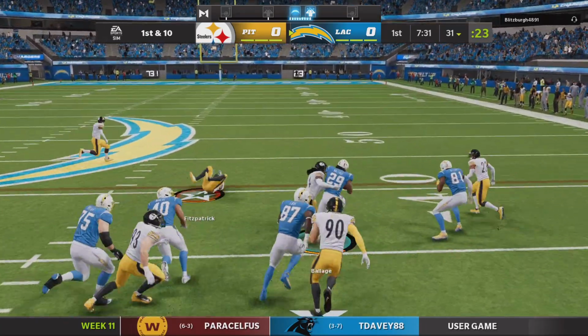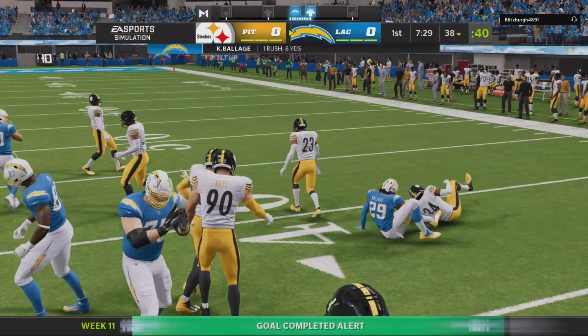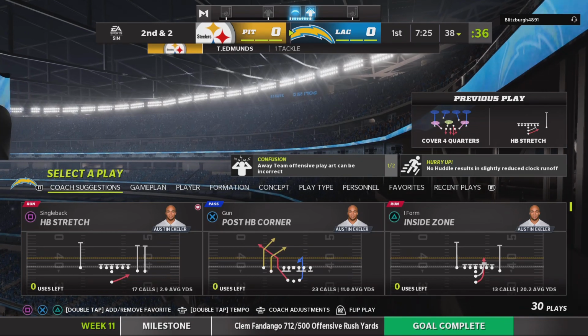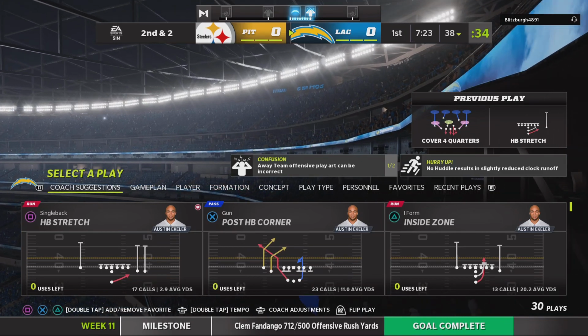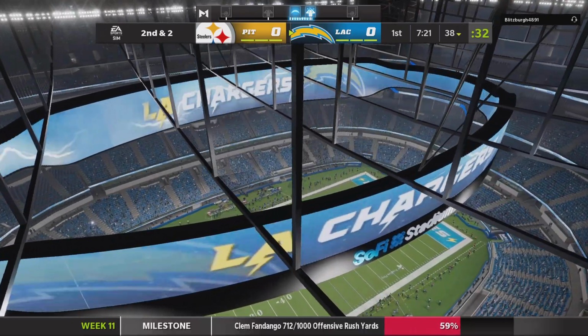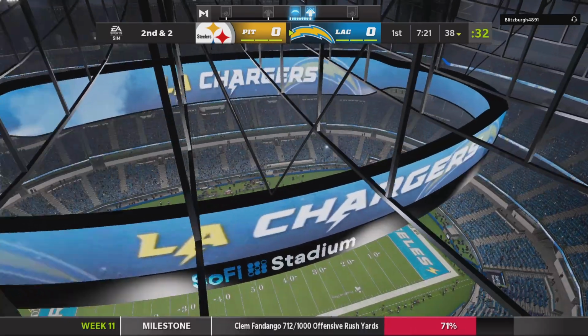Now the former 4th-round pick, it's Kalen Ballage, and he'll work this one out to about the 38. 8 yards on the pickup, and now they'll have some options on 2nd and short. Brings up 2nd and 2 at the 38-yard line.